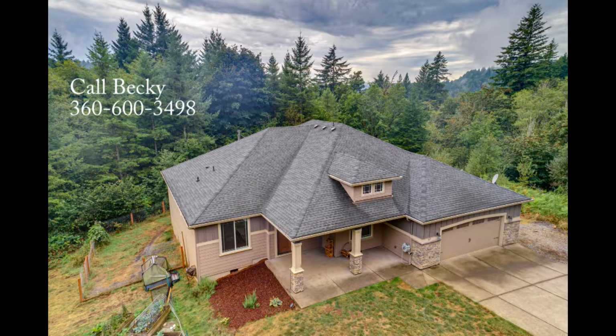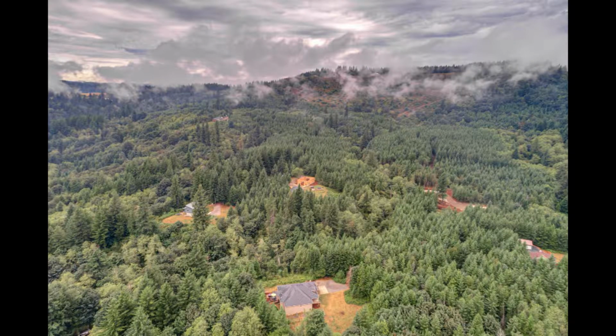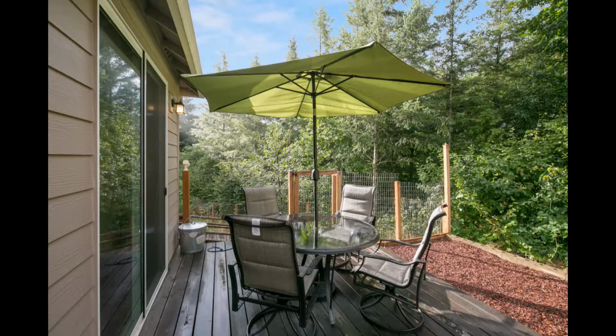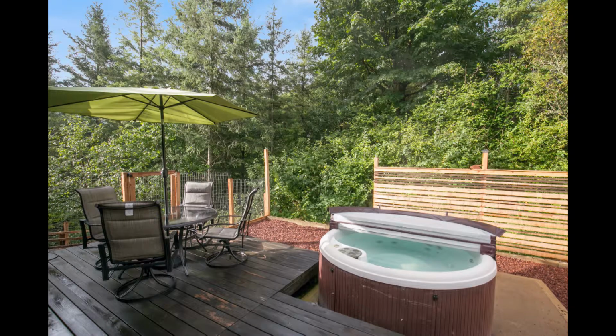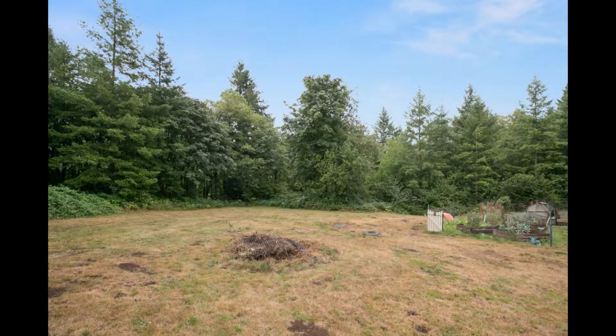This sprawling ranch was built in 2014. It has 2,682 square feet. It sits on 6.13 private acres. There's a deck and a hot tub to enjoy this serene setting. Quiet neighbors and room for a shop.